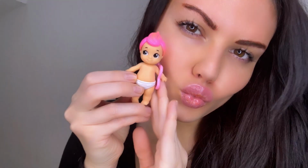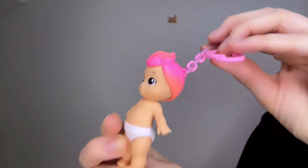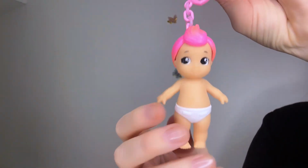So I got her, so happy. I think the customizing part is a really nice idea. Do you still prefer the Sonny Angels? Let me know in the comments. I really like those ones. The pink hair, the fact that it's a keychain and we can customize them.